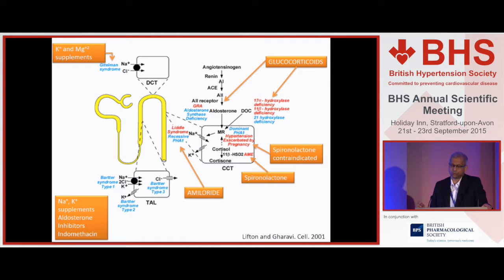And most of these syndromes do have specific treatment. For example, Liddle syndrome is due to persistence of the epithelial sodium channel in the collecting duct, and you have a treatment for that. You block the epithelial sodium channel with amiloride and you reduce blood pressure. We also know of complex pathways like glucocorticoid remediable aldosteronism, which seems to be driven by ACTH, so giving glucocorticoids paradoxically is a treatment for this condition because it reduces the ACTH drive.